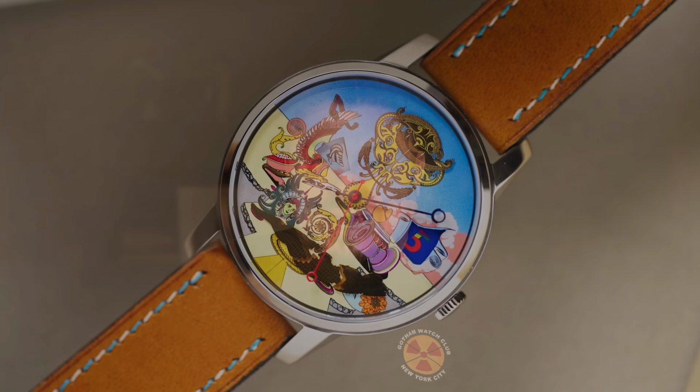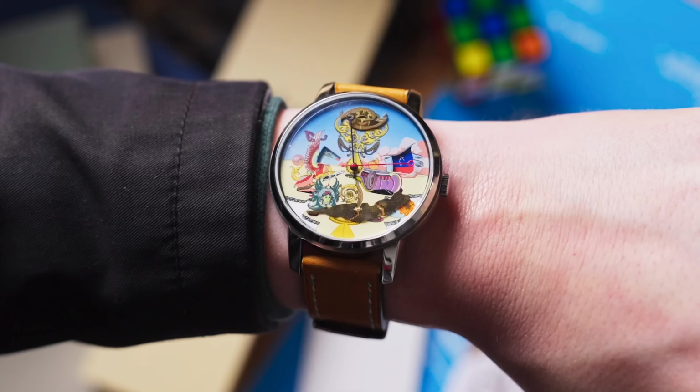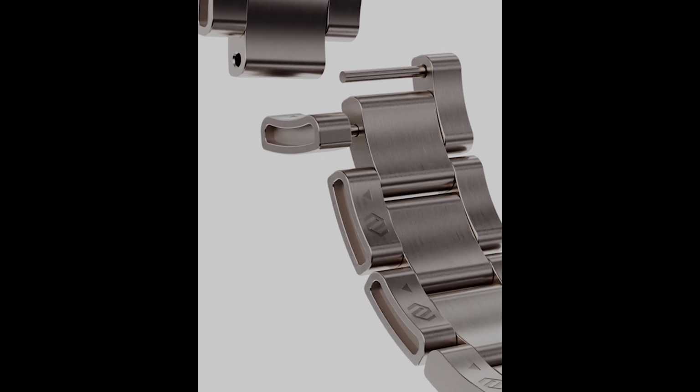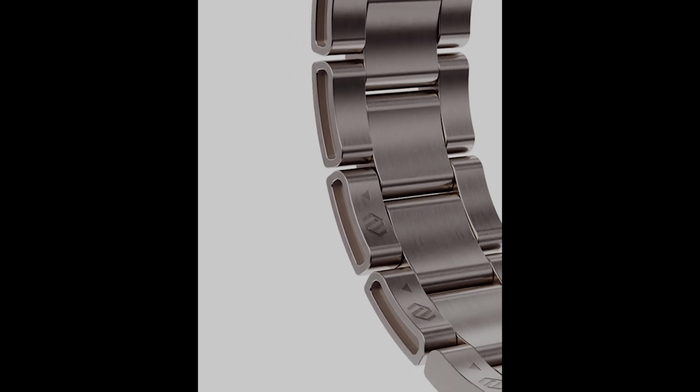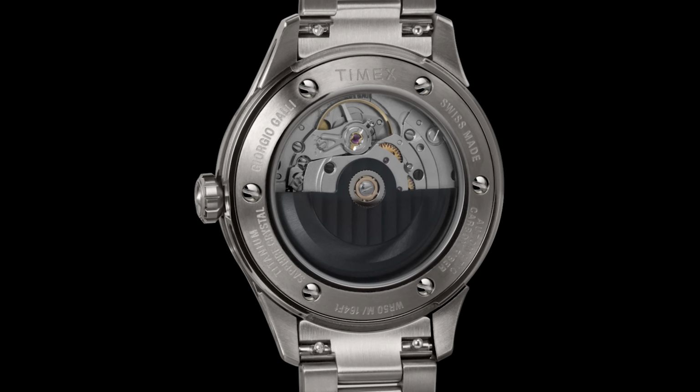The terms bargain, cheap, affordable, these are all relative terms that mean different things to different people. Today we're taking a look at watches that I think are very well priced for what they offer. Their design, their quality, and their price point really don't match up. These are watches that should cost a lot more money, however they don't.